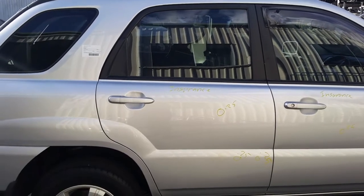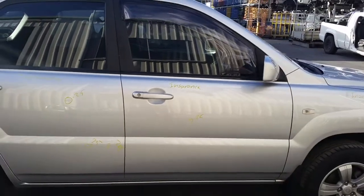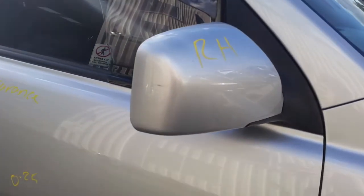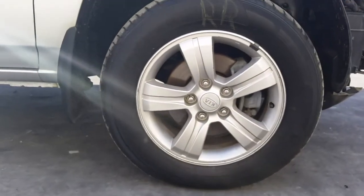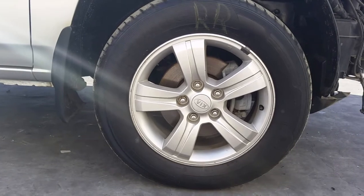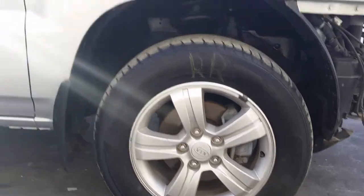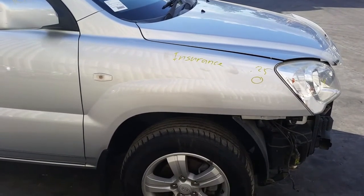Rear door in tidy condition. Driver's door in tidy condition. Right hand power door mirror. Factory 16-inch alloy mag wheel. Right front appears to have a good tyre. Right hand front guard in good condition.